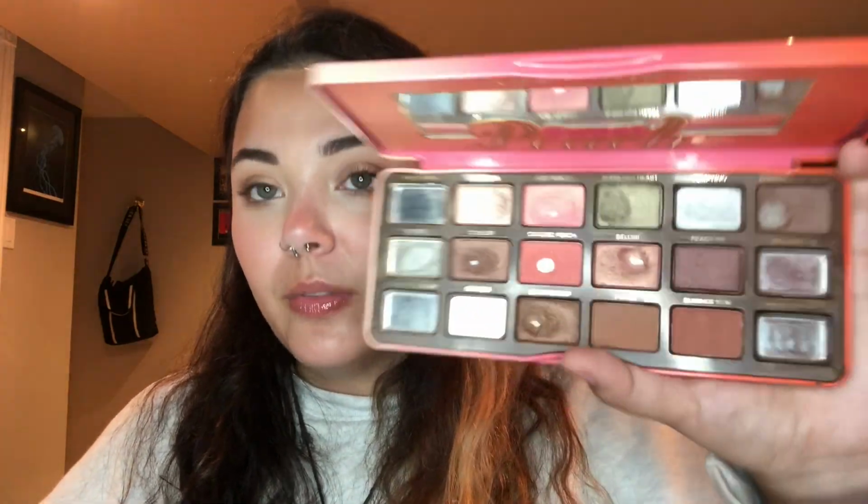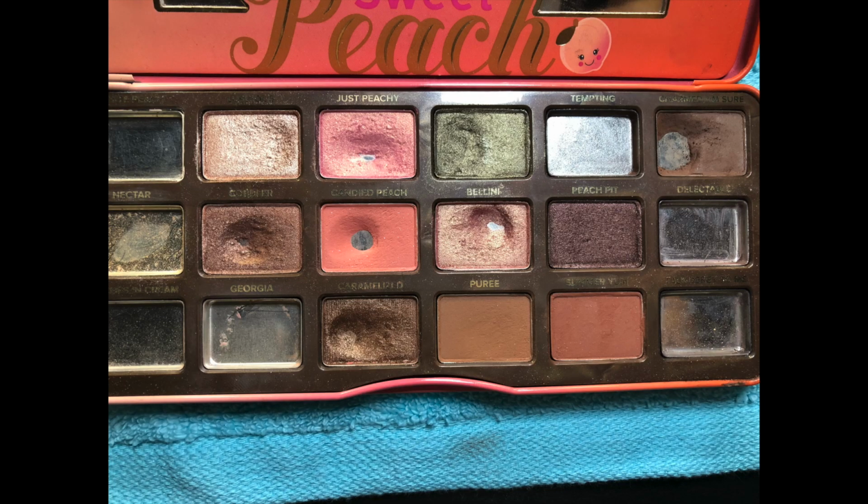I haven't been using it for at least 3.5, 4 weeks because I've just been tired of it. Anyways, let's just talk about usage and then we'll talk about the palette. In the shade Luscious, I used it 4 times since the last update for a total of 7 uses. Just Peachy I've used twice for a total of 15 uses in the project. Bless Her Heart I used 6 times for a total of 11 uses.